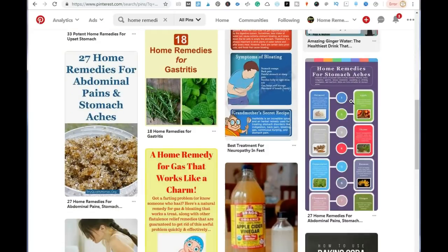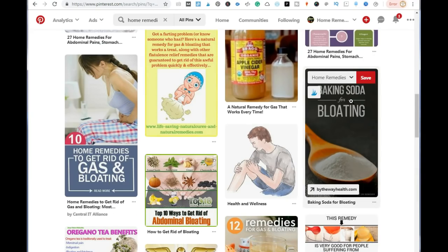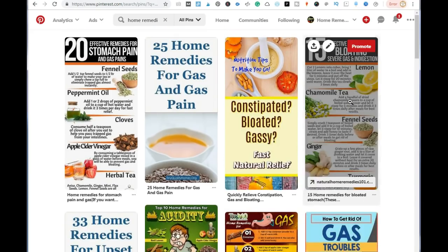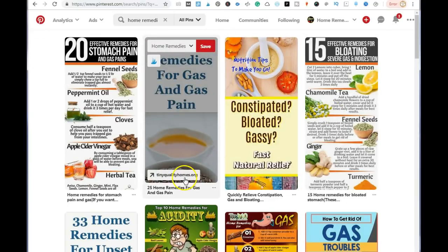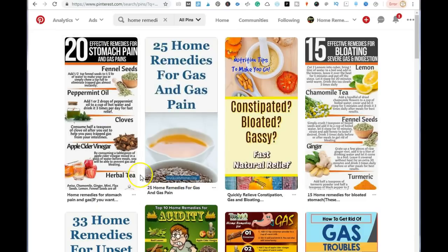I'm ranking number 1. I'm ranking all over Pinterest for that keyword because I used the initial long tail keywords and then I added keywords, exact match keywords from the guided search on Pinterest. So that's why I'm ranking for that particular keyword.